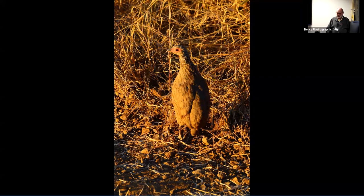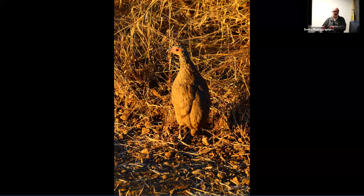A lot of mornings I was greeted by these. They're called Swainson's Spurfowl, or Franklin. There's different names. They're a member of the partridge family. They would come running out on the road and then run back.